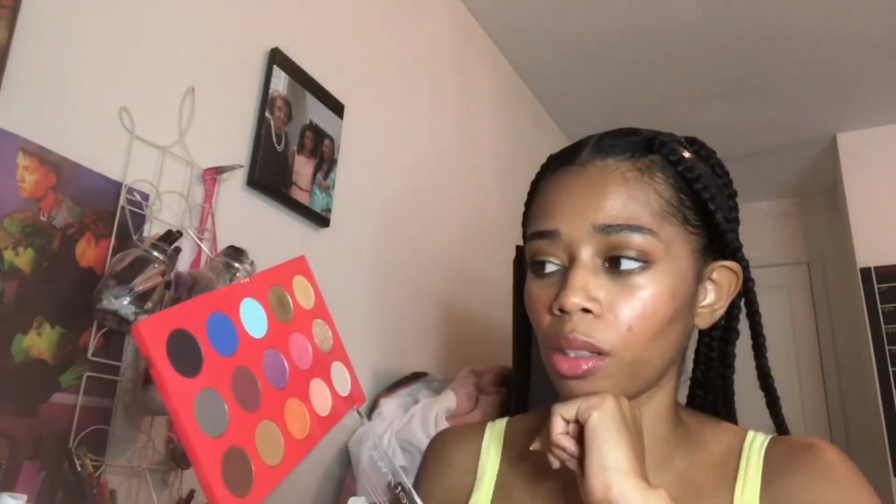So I really do like this palette so far. I only used a few shades though to create this look. I wanted to go a little more neutral today. But using this shade, that shade, this shade, and that shade, and oh, this one as well to blend out. So I only used five shades today. And I really do like the way it came out. It doesn't look bad or patchy, nothing like that.